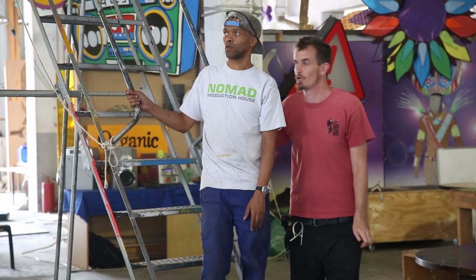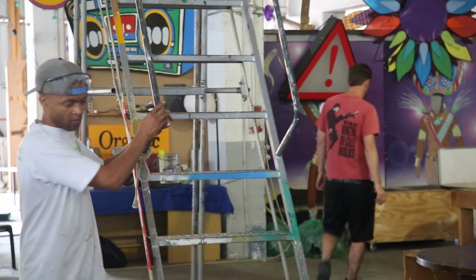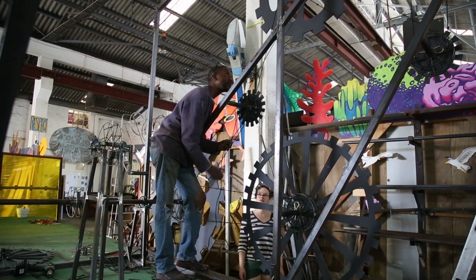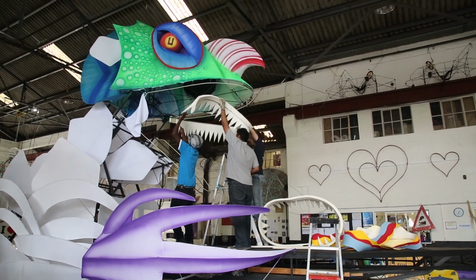Workshop coordinator Franco Pascoe says the team has been working around the clock to finish in time for the carnival. It takes for us 10 weeks to build between 8 to 9 floats. On one float, you will spend, say, 2 weeks with a combined crew of minimum 20 guys. That is building, fabricating and spray painting.